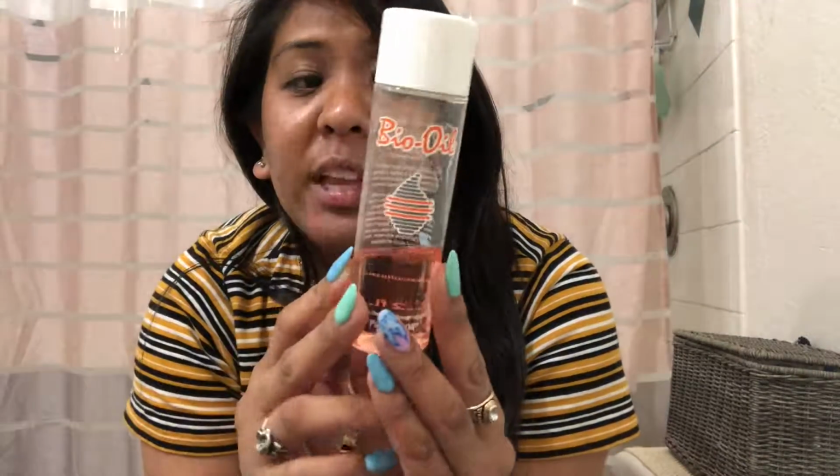And then another thing I use sometimes to switch off from serums is this bio oil. Years ago, I used to use this all the time, and this really helped with lightening my skin. But again, I don't use this all the time, but I use it when I feel like I need that extra moisture, and this really helps. And you can buy this in the drugstore if you didn't know.